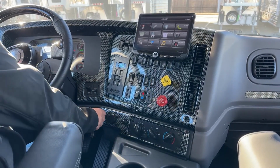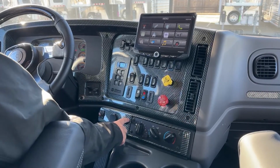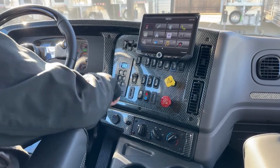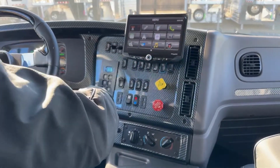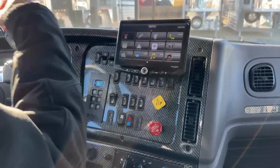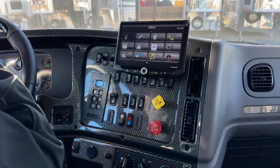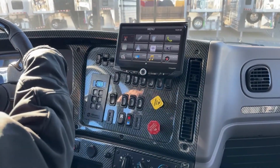Red Arc trailer brake adjuster located right here. This dial is for the stereo. Climate control here. It comes with a Stinger radio. Pretty self-explanatory. One service we will provide for you is having your Bluetooth hooked up and ready to go by the time you leave the lot. It comes with navigation, Sirius XM radio there.